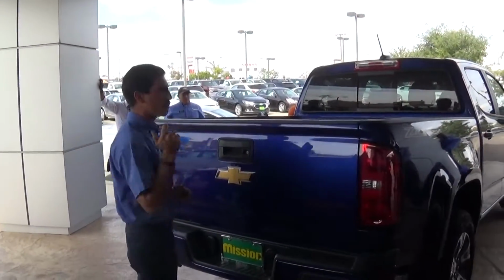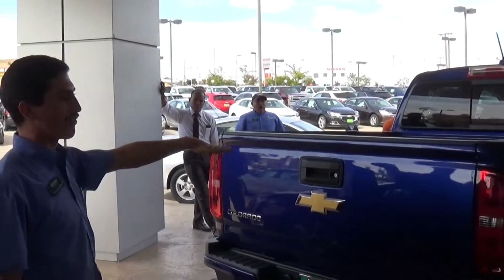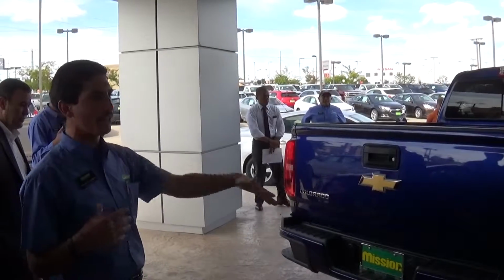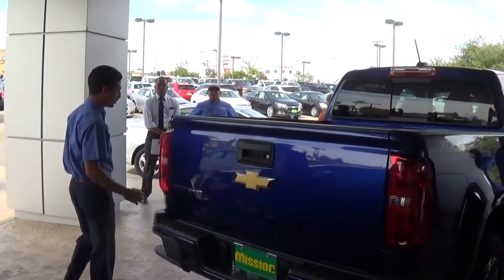You get a standard backup camera from the work truck all the way up to the Z71 4x4. What's that advantage to the truck lovers is when you're trying to back up this beautiful truck, you don't want to bump it into any light poles or anything like that. I know myself, I'm very bad at hitting stuff like that, so the backup camera is huge on that.